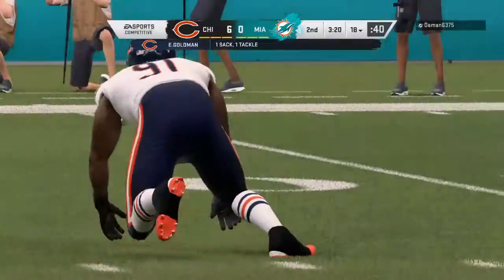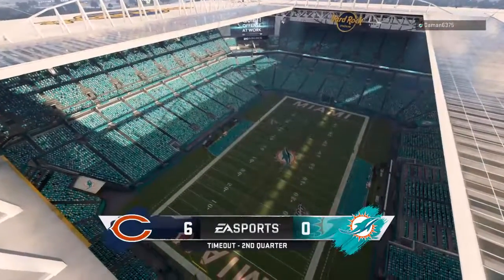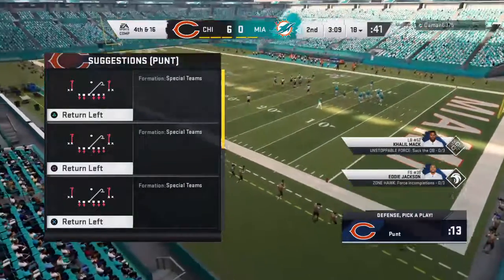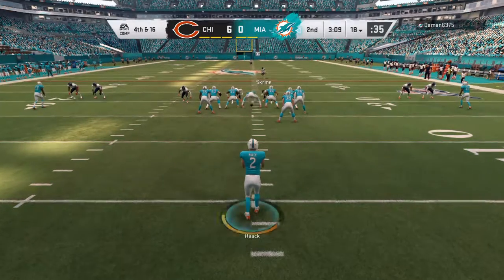Pressure from his right, and he goes down hard, flat on his back. Eddie Goldman with a sack. Now the Dolphins going to burn the first of their timeouts. They'll have 2 remaining as we step aside here in this 2nd quarter. Here's Matt Hawk now as the drive goes backwards, so he's on to punt it away.